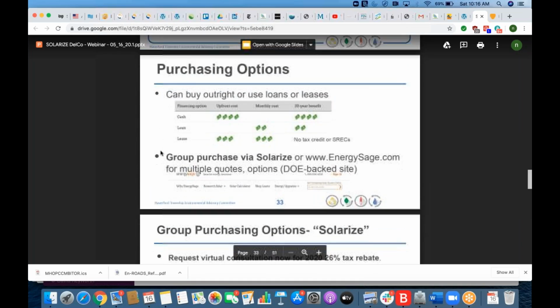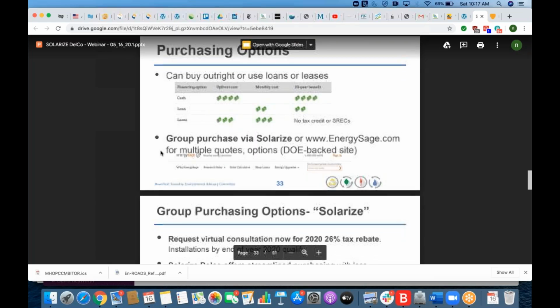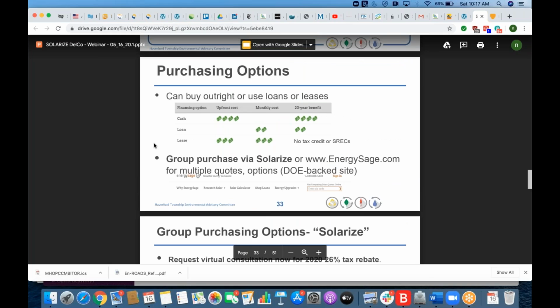And then there are some leasing options that some folks do offer. That's not really what we're offering here. I think you can get a cash or loan through Solarize. So we do group purchase through Solarize, and we did get multiple quotes. We looked at different suppliers that could install them, and we got what we think is really competitive pricing. And as Peter mentioned earlier, there's also some discounts on the back end if we get enough folks that go through this.